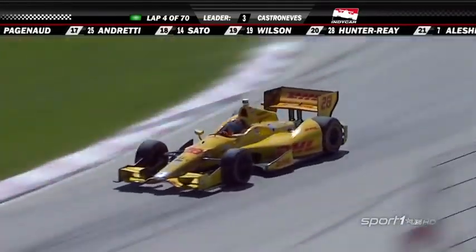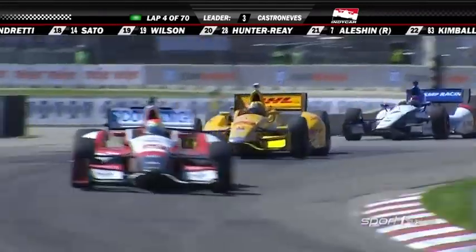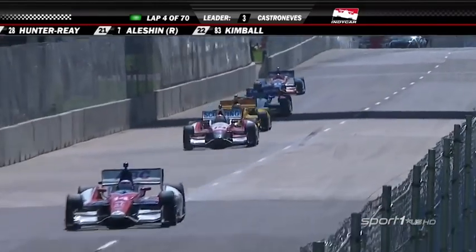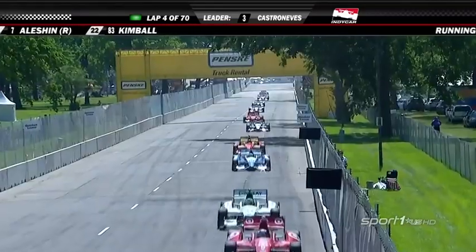He was only able to turn 1 lap at any speed. As a result, he's back out there. But the good news is that incident this morning not causing any problem for Ryan Hunter-Reay in this race. What a difference a week makes.